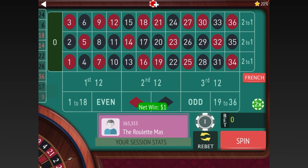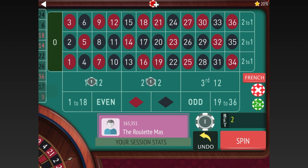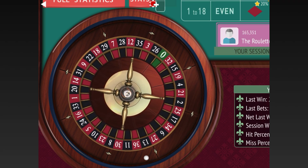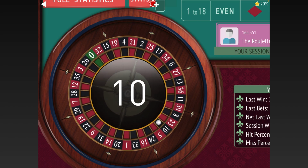And I think the best way to do that is just to watch it and figure out what I'm doing here. So we're up 17 now. Okay, now we're up 18.